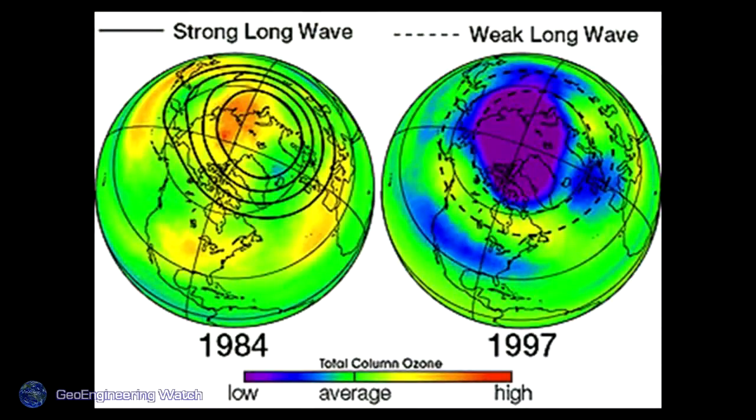This is the ozone hole from the Arctic. You see 1984, where you don't have any blues. 1997, lots of blues. This also is a part of the geoengineering program consequences. As they saturate the atmosphere with these particulates, it causes ozone damage. The science is extremely clear on that.